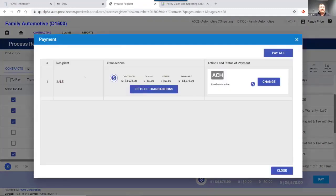It's going to tell me who my recipient is, and it's going to give me another total of my transactions here. So the nice thing is that recipient is going to be you as the TPA. Our sale is just our demo. Go ahead, Ray. Yep, that's okay.